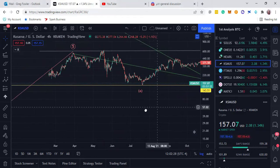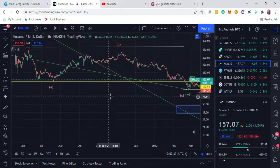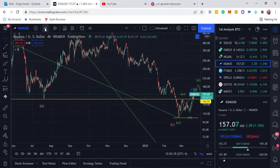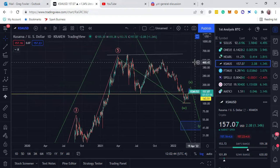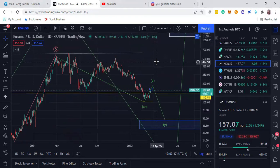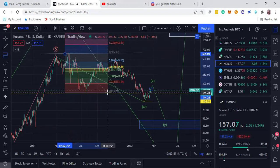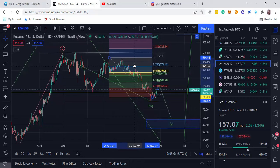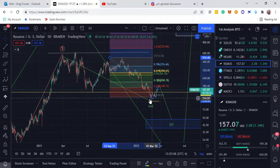Kusama did, in my opinion, some type of, I can't really call it an expanded flat because the B wave didn't go above it. So it's some sort of flat structure that's completing. And if you take a look at, let me go back to the daily, the structure of it, where it would be A, B, C, the retracement on this wave is right at the 1-to-1. So likely an A, B, C move right here.